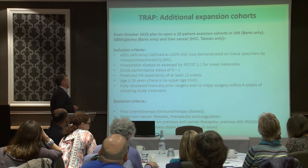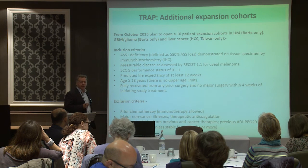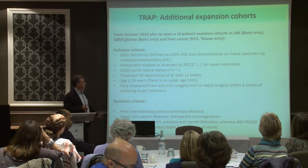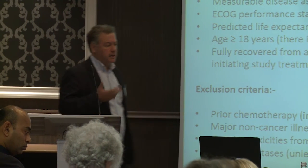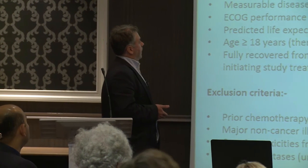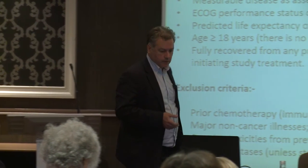So we're now expanding the trial to include additional cohorts of patients, and we're hoping that the paper will be signed off and will be open to recruitment next month. So it'll be a 10-patient study with patients with metastatic uveal melanoma, and we're also expanding that into patients with brain tumors, where there's also a big need for new drugs. There hasn't been any interesting development in patients with brain tumors for about 20 years. Liver cancer, that particular group will be done in Asia, in Taiwan.